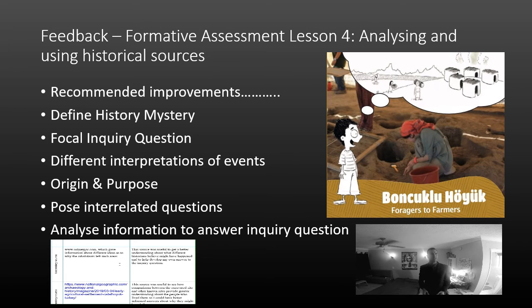I've just performed a detailed evaluation of your Lesson 4 formative assessment, analysing and using sources. There are some good aspects here, well done, and some areas that can be tweaked, tuned and adapted to provide high scoring task-specific valued features as per the assessment matrix. Firstly, as mentioned earlier, we need to identify a history mystery and explain different interpretations with links to evidence.